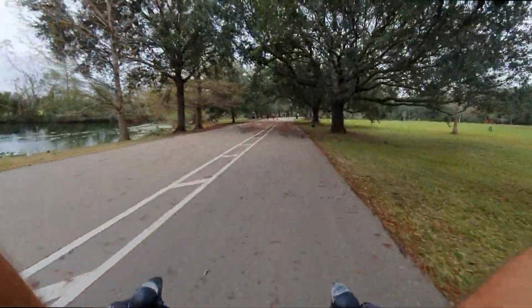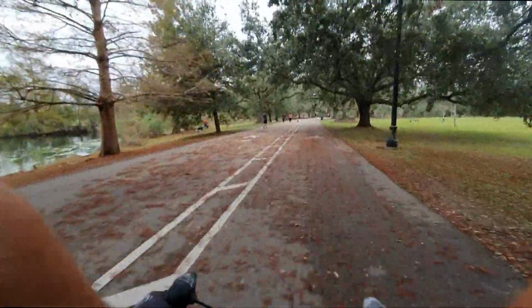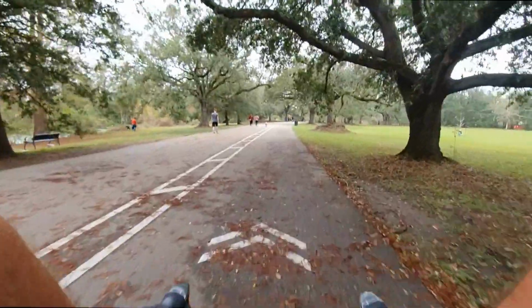All right, we're back in the park now. I'm gonna do one lap. It's got this nice bike/walking path loop before we go back to the van. All right, back at the van, bike's all packed up, and we're leaving New Orleans now.